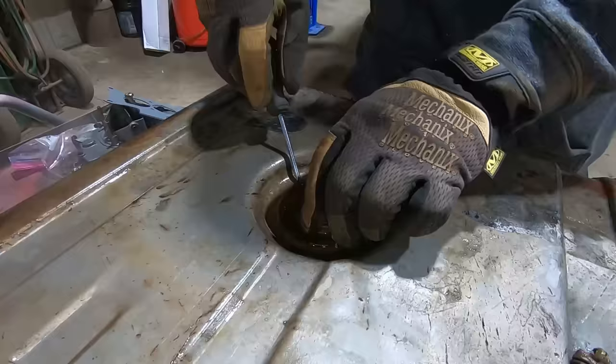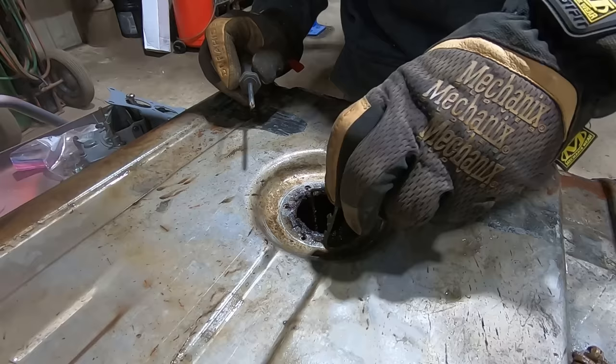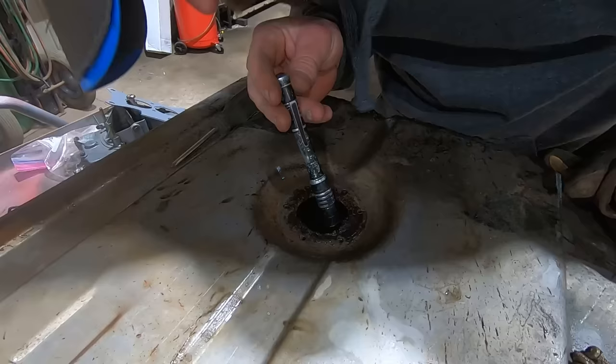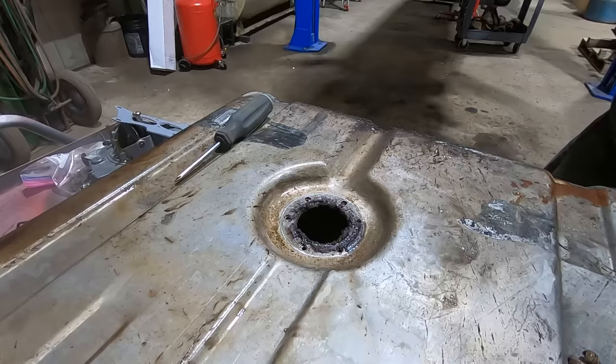What's it gonna be? A new gasket is what it's gonna be. Well, that doesn't move very well. And the float is MIA, so I'm guessing our sending unit is shot. It don't look much better. Oh boy. Oh boy, it ain't looking good.